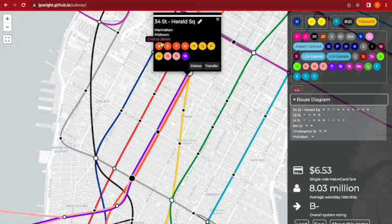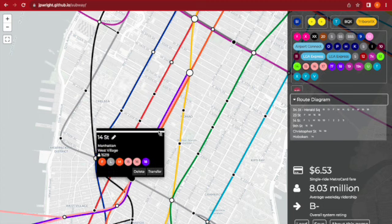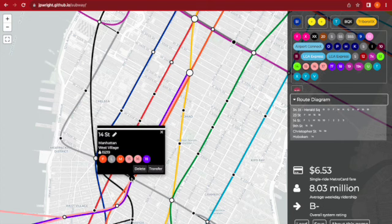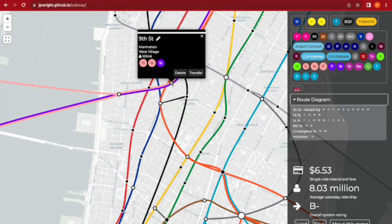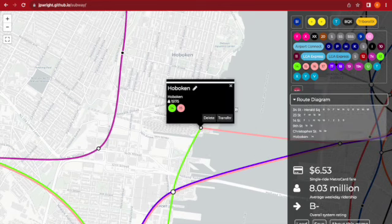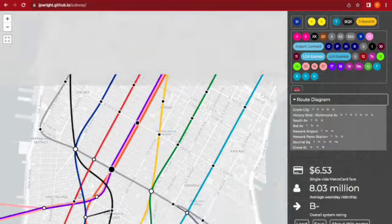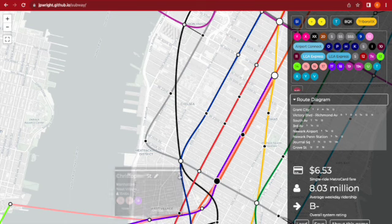Anyhow, it starts at 34th Street, Herald Square, where there is a transfer to the BD, FM, NQRW, 16 and 18 trains. After that, it goes to 23rd Street with the FM 16 and 18, then 14th Street with the FLM 1, 2, 3, 9, 16, and 18. 9th Street with the 16 and 18, Christopher Street with the 16 and 18, and lastly Hoboken with the 14.